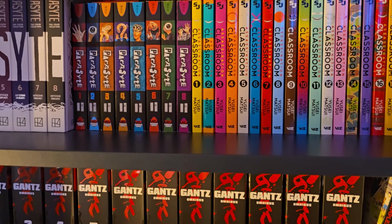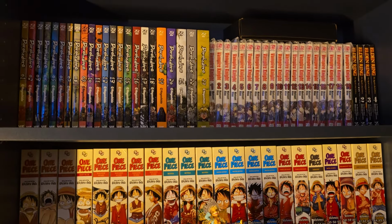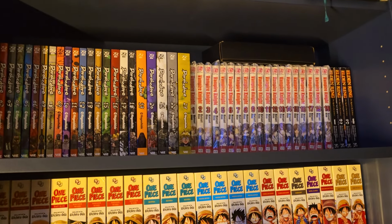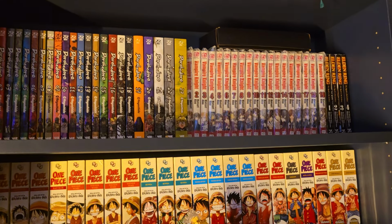It's against the wall next to my computer setup. So let's check it out. Here we go. So this is the one that not a lot of people get to see because it's in its own little corner back here. But this is one that's loaded up with some goodies. So let's go over it.